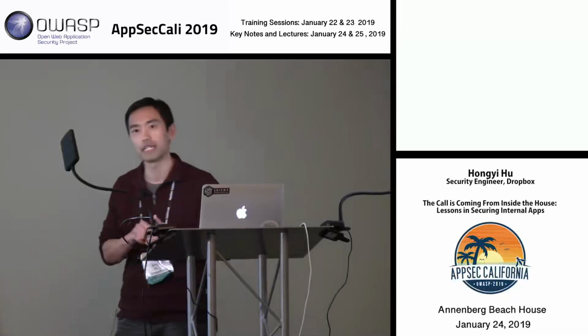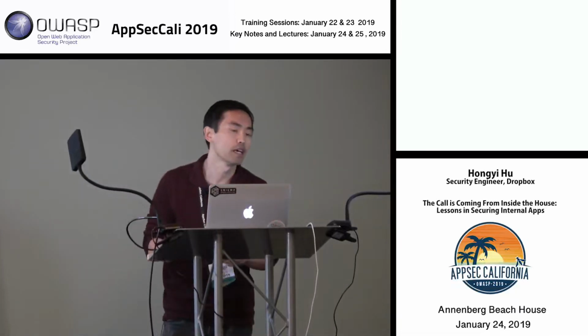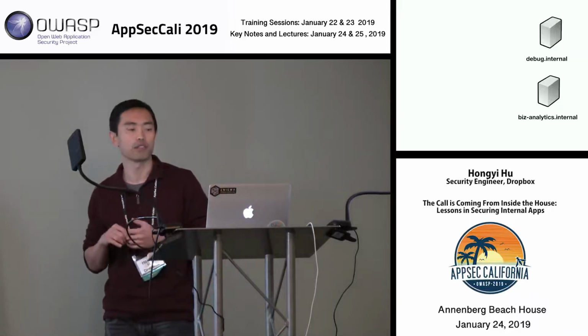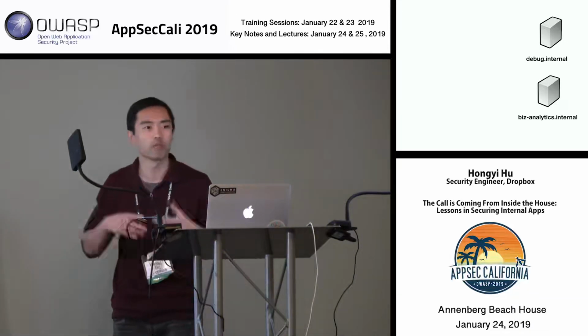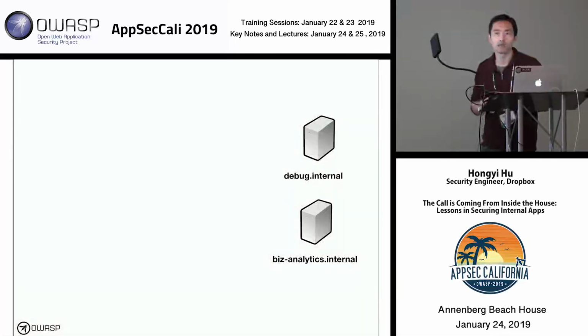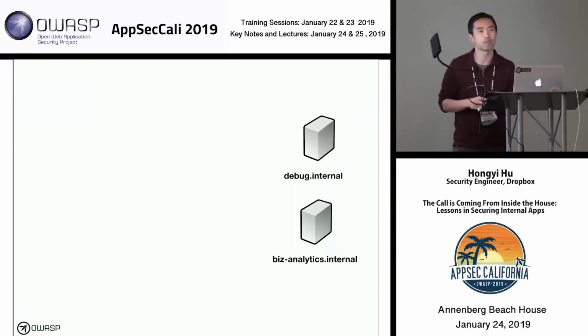So let's start with a motivating example. You might be wondering why we care at all about securing internal applications. If your organization is like Dropbox, you might have applications internally that have sensitive data or provide sensitive functionality. For example, here are two apps that I'll be referring to again and again in this talk. You might have a debug panel that gives you access and control to some systems in production. Or you might have a business analytics app that lets people on your business team query sensitive company data, right?